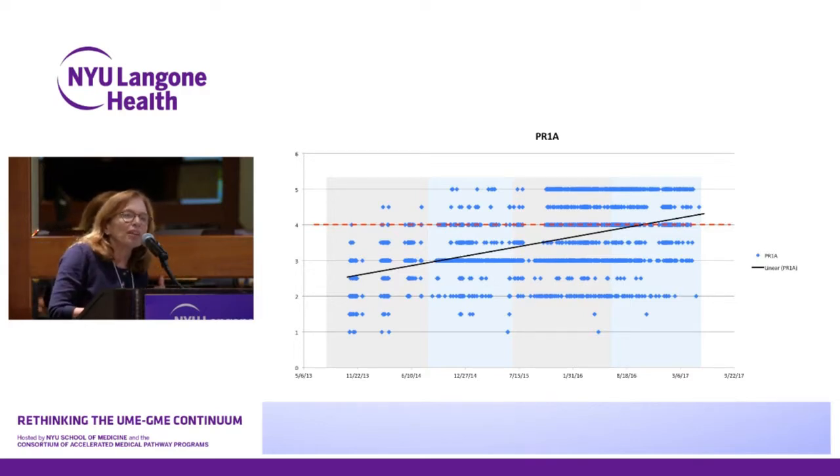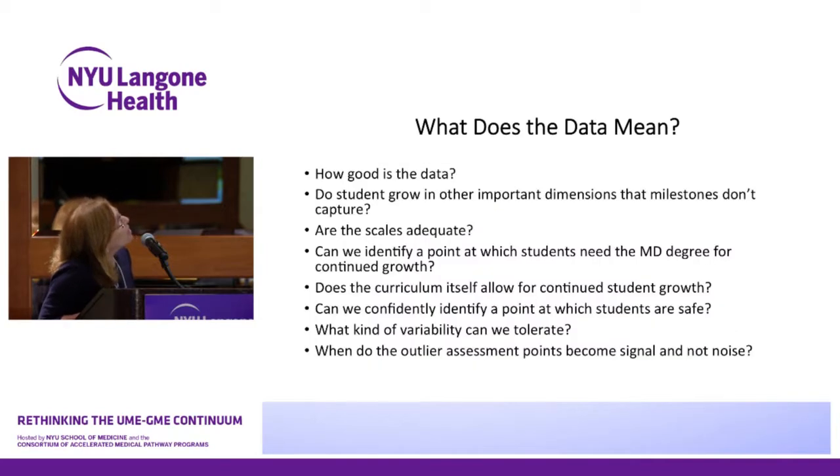But more importantly, can we detect students who are on an accelerated pathway already, regardless of the curriculum that we're giving them? In other words, do we detect an accelerated pathway in our students rather than define that accelerated curriculum for them? So what does it all mean? Lots and lots of questions. The more we look at this data, the more questions we have.